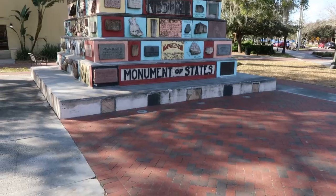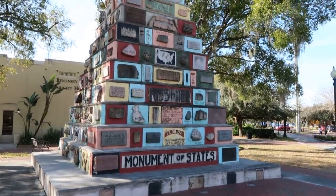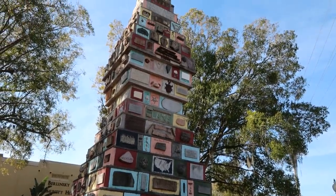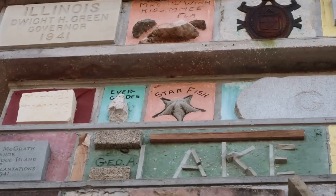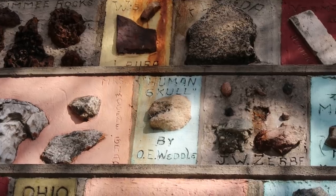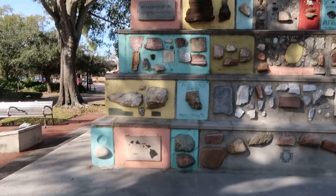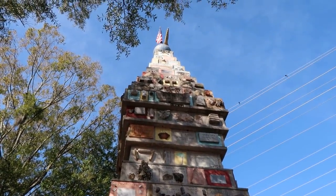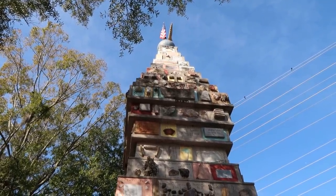Just a refresher, the Monument of the States was created after the attack on Pearl Harbor, and the goal was to get a different rock from each state. There's a starfish embedded in the monument. Of course, you can't forget that human skull. You know, it's a little difficult trying to see those rocks all the way at the top. Do you think there might be an easier way?